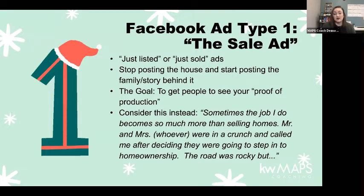You're likely not going to get a correlated 1-to-1, meaning just listed to a lead or just sold to a lead. The point here is that people are paying attention to the fact that you are producing and that you are an expert in your field, therefore they end up calling you. There's an ad copy on the bottom in terms of what it would look like to maybe tell a story. If you want to screenshot this, it's going to be a lot to write down, but you'll also get this recording later if you want. I'm going to give you a couple of seconds to screenshot that.